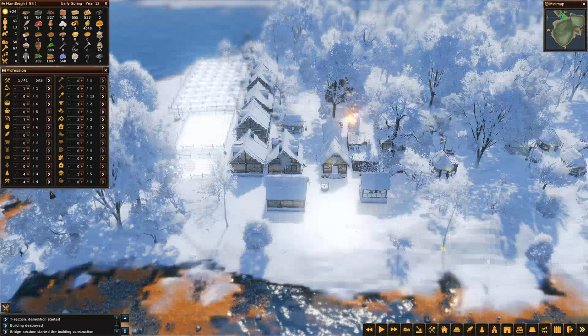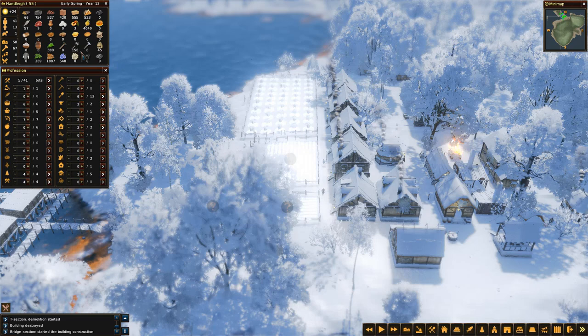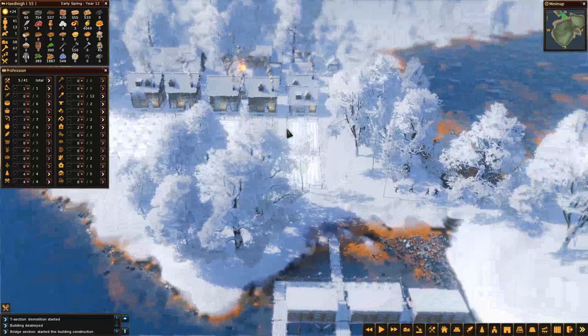Let's see. I believe... is it right there? Making firewood. Obviously, we're doing pretty well on firewood right at the moment, so that's good. Actually, our construction supplies are looking pretty good at the moment across the board. We could use more logs, obviously. You always need more logs. But no, I think we're overall in pretty good shape.